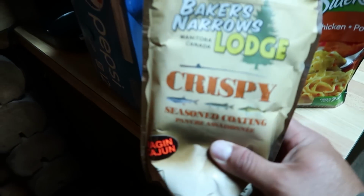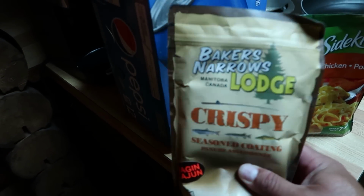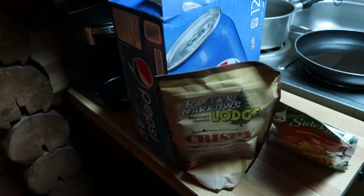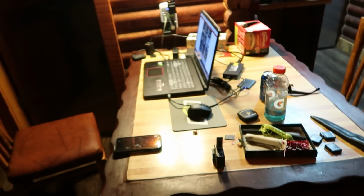I might have had a small nap. Yeah, I definitely had a nap. But now I'm cooking up some walleye with some Ragin' Cajun Baker's Narrows Lodge crispy seasoning. And then I'm gonna have some sidekicks to go with it. That'll be my little meal for the night. Pretty excited. I got a nice little setup going right here with the computer so I can edit and get work done.